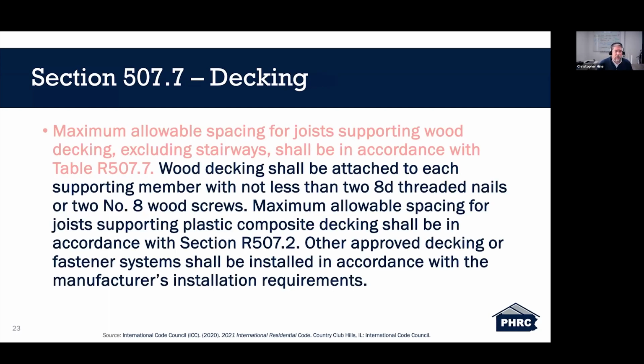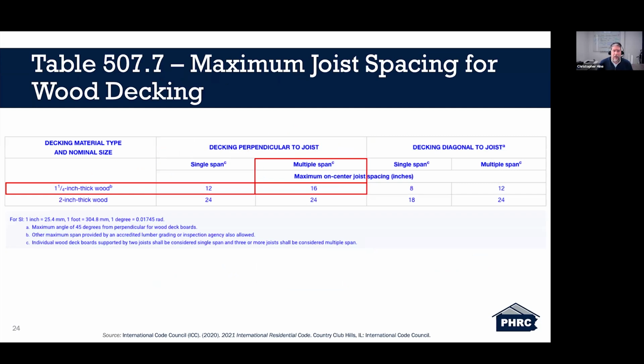So for that, we will jump to Section 507.7, which is decking. And this states that the maximum allowable spacing for joists supporting wood decking, excluding stairways, shall be in accordance with Table 507.7. It then goes on to say here that if you're using something other than wood decking, then you need to use the manufacturer's installation instructions, and they should be attached or installed using such fasteners. But we want to jump to Table 507.7, which is the maximum joist spacing for wood decking.